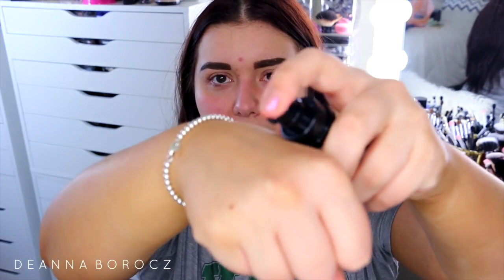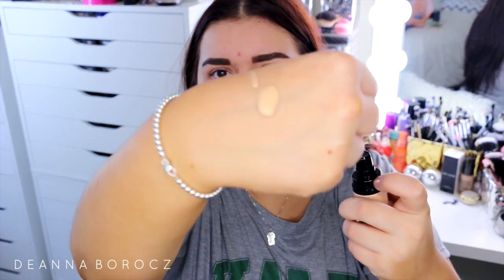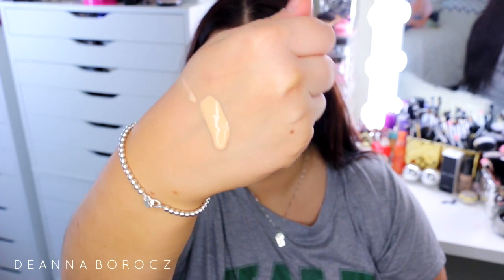But let's see how... Oh, the formula of it is actually pretty good. I did about 2.5 pumps. It's pretty runny, as you can see, so it's not a super heavy and cakey foundation. I am going to be applying it with my Morphe E6 brush. I don't really like using a beauty blender. I actually never use a beauty blender, so I'm not going to be applying that with that. I know a couple people like seeing reviews and first impressions with half a beauty blender and half a brush, but I don't use one, so I'm not going to do that. I want to do what I typically would do with my routine and see how it's going to wear.